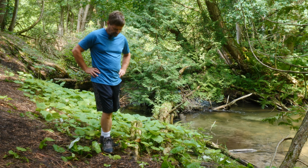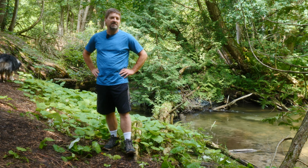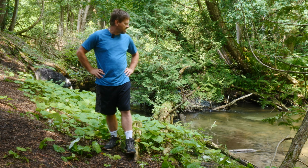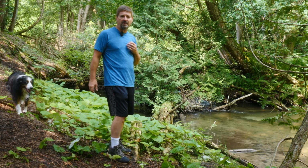Mostly Google Maps. So I do have the dogs off the leash. They're swimming in the Ganaraska Creek, Ganaraska River, whatever you want to call it. It's a creek up here. It flows all the way to Port Hope.